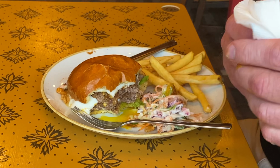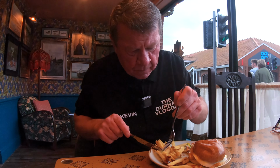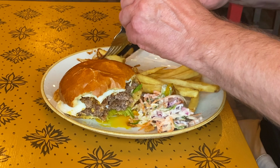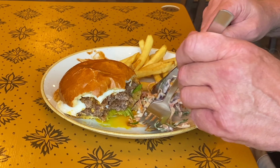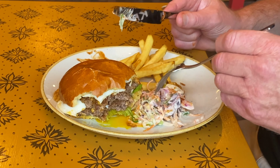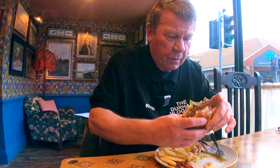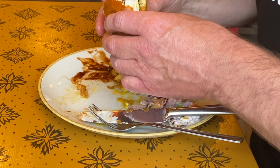Put that down for a minute and get stuck into these chips. Got a few more chips with a maple sauce on. That's salad cream, the colours in that. Very creamy. Nice and crunchy, it's fresh. Lovely. I suppose you use a knife and fork. Anyway. That is the bee's knees.